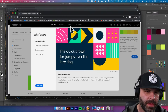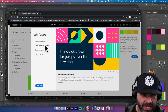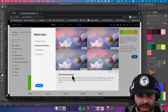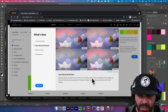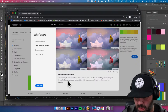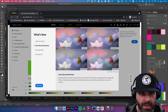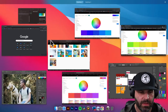So it says what's new. It's got a contrast checker and a colorblind safe themes section. That's super cool. Apparently 8% of people in the world have color blindness. Adobe Color's accessibility tools can design safe themes. Wow. So deuteranopia, protanopia, and tritanopia, to help you ensure that your experiences can be more inclusive. So cool. All right, who knew? There you go, Justin.